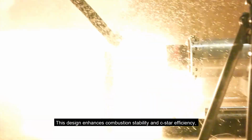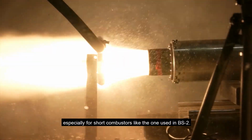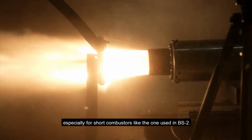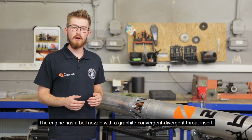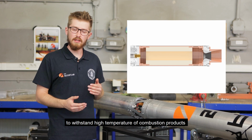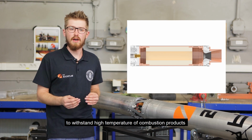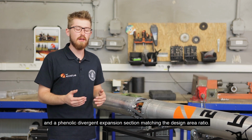The design enhances combustion stability and C-star efficiency, especially for short combustors like the one used in BS2. The engine has a bell nozzle with a graphite convergent divergent throat insert to withstand high temperature of combustion products and a phenolic divergent expansion section matching the design area ratio.